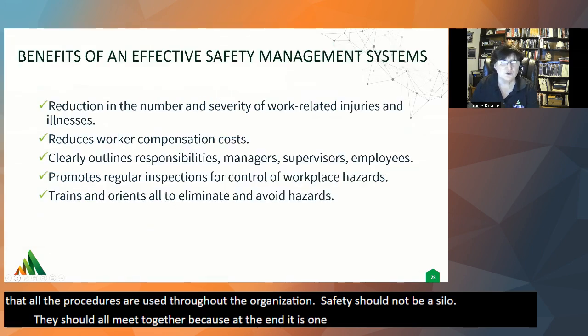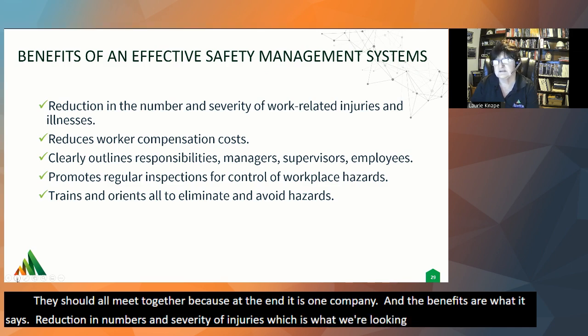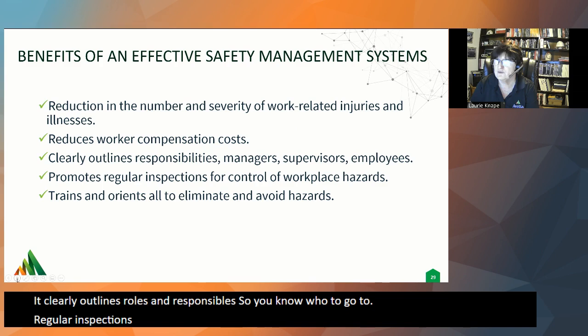And the benefits, of course, are just exactly what it says. Reduction in numbers and severity of injuries, which is what we're looking for. Obviously, reduction of workers' comp costs saves us on our premiums. It clearly outlines roles and responsibilities so you know who to go to. Regular inspections and audits so that you continually see that improvement. And then it trains and orients to eliminate and avoid all hazards.